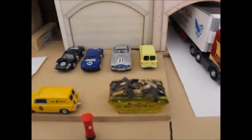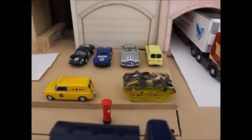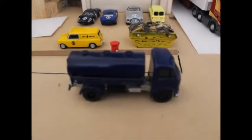So yeah, this is a small car park. Again, I need to get loads of cars, I know, but that's something I can do. I mean, I got loads of old vehicles, so.